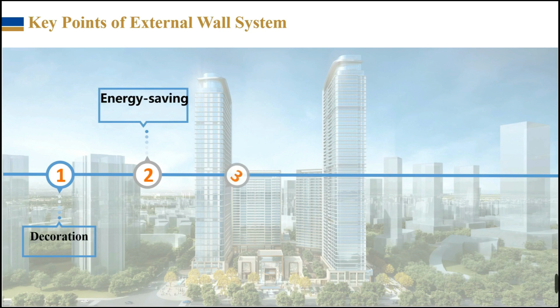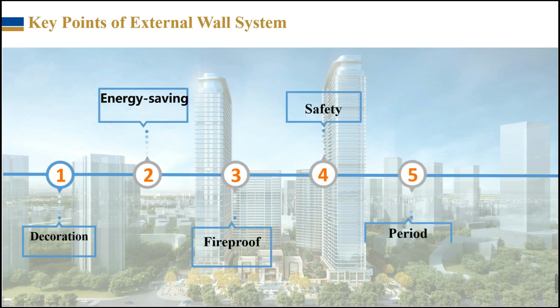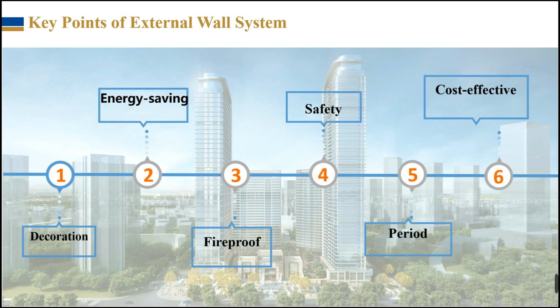So, after a brief analysis, we summarize some key points that the external wall system needs to solve, including decoration, energy saving, fireproofing, safety, construction period, and cost effectiveness. Regarding decoration, the system should reflect a beautiful decorative effect. Regarding energy saving, the system should make good use of electricity power. Regarding fireproofing, the system should be fireproof, which means it is safe. Safety includes material safety, construction safety, and overall system safety.